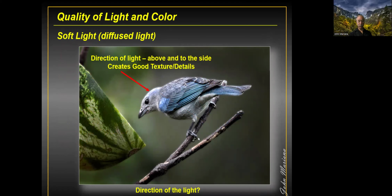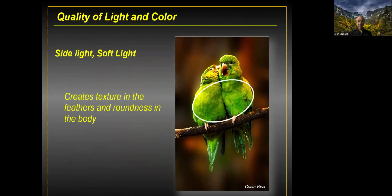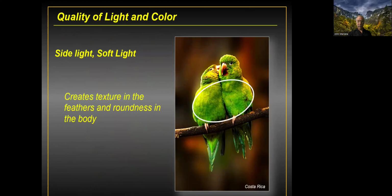So I often look for soft light, either in shadow areas or in most cases, early morning, late evening, those types of times where the light is very soft. And I look for the direction of light. And if it's side light and soft light, I get great detail everywhere. So the side light on this allows those birds to stand out against the background very nicely and creates that texture.